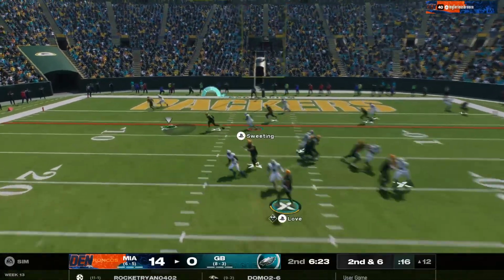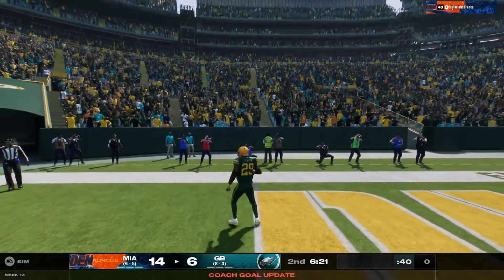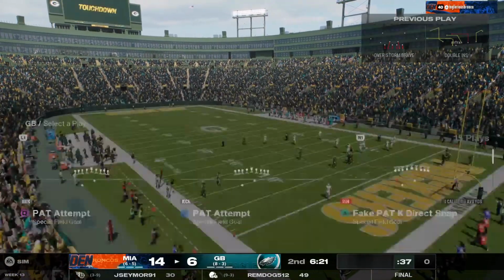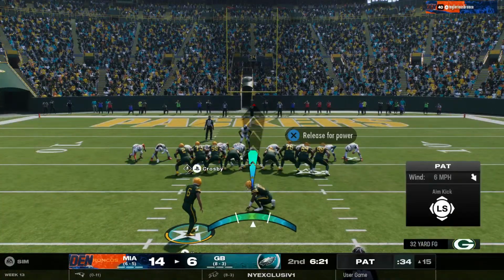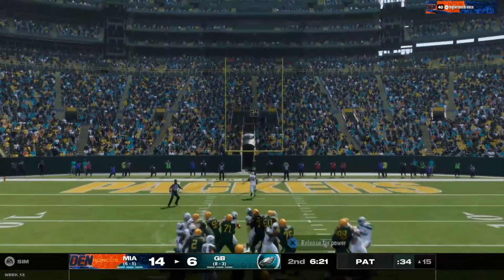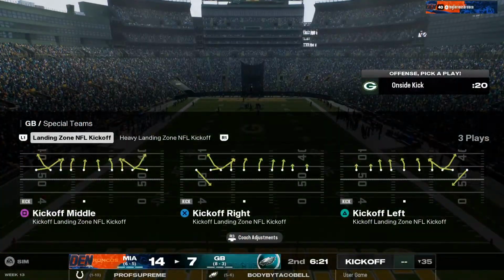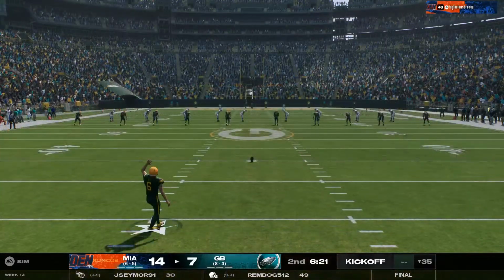From the gun, it's Love. That's taken in by the running back, Benson. And he will score. Trey Benson. Touchdown, Green Bay. Koo able to add the extra point. And the Packers are on the board. It's now 14-7.